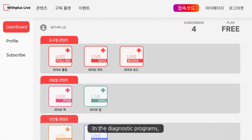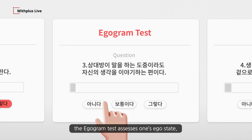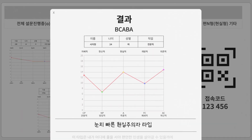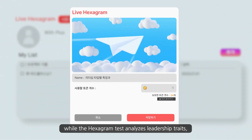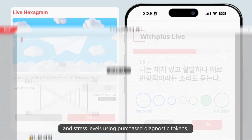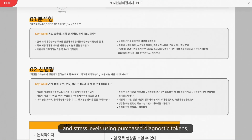In the diagnostic programs, the Egogram test assesses one's ego state, while the Hexagram test analyzes leadership traits, tendencies, psychological needs, and stress levels using purchased diagnostic tokens.